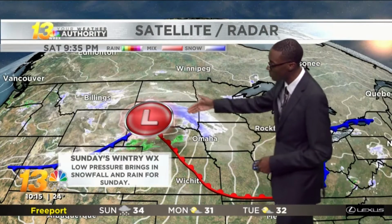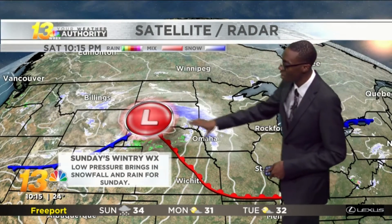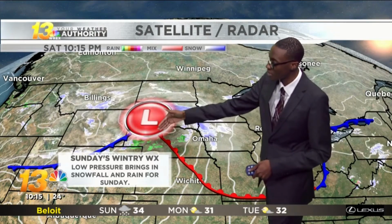We are seeing that snow starting to come down, even at a faster rate than what we saw just here an hour ago. Here's that snowfall that's eventually going to be working its way into our area. More of this low pressure system also has some rain behind it, so we're going to get a mix between that snowfall and that rain.